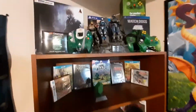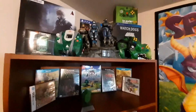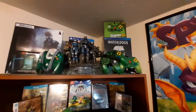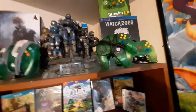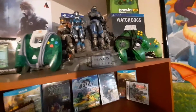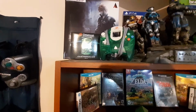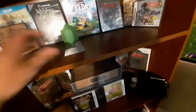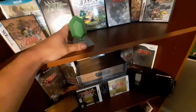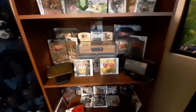On to this display shelf here. I don't really put a lot of games on here because it's way too deep to do so. I've got my green controllers up top. Brawler 64 is awesome, but I still really love playing with the regular N64 controllers too. Dreamcast stuff, VMU still sealed. Some Zelda stuff. This thing is a piece of crap. I paid a ton of cash for it, and it barely lights up, and it only runs on AAA, so it dies quite a bit. Quite often.